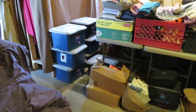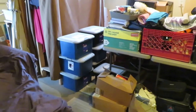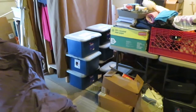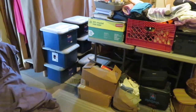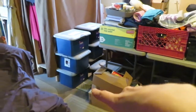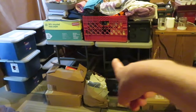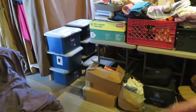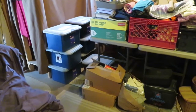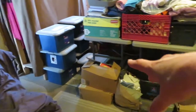Welcome to my hot mess of a garage here. It is so messy. It's not even funny. But I just wanted to do an update and let you know what's going on over here. And all these bins that you see, those all came out from under these two tables. I'm not sure if you've ever been able to actually see back in there in any of my other videos, but there's 10 or 11 altogether.